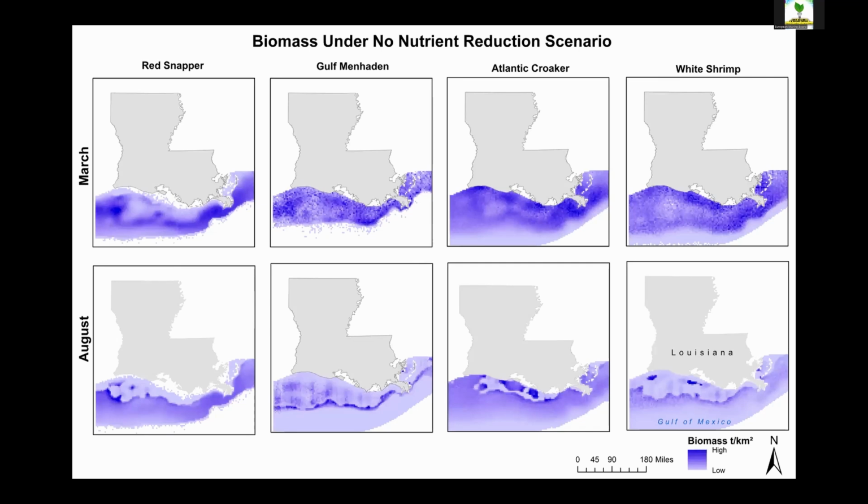So when we don't reduce the nutrients, again, to kind of show that spatial response, and also the temporal response, here we've got those 4 species again that I said I would focus on. In March, you see some traces of that in the spatial distribution, that something's going on there, but it's very different from August, where they really clear out of that area, and they have different responses to dissolved oxygen, so it's different for each of the species.